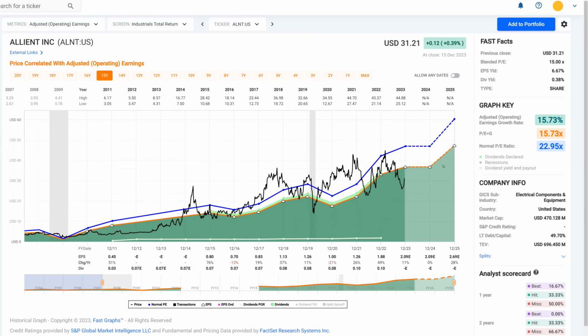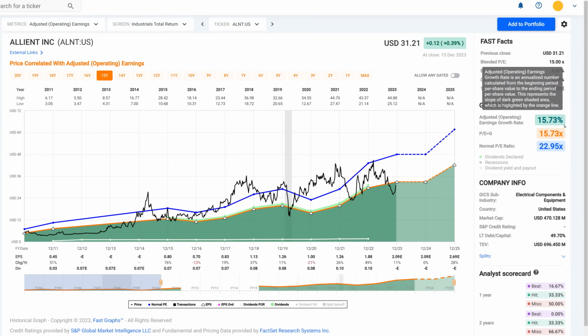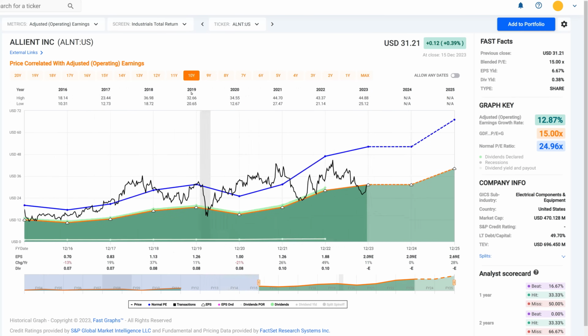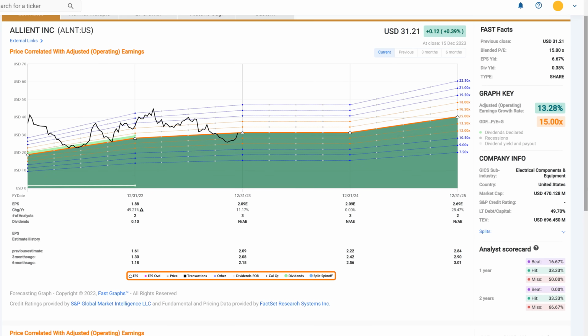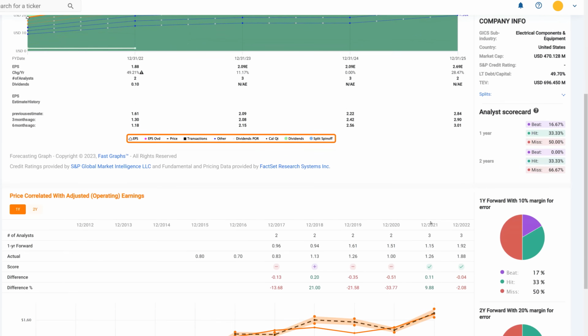If I drop this to a 15-year graph, now the growth rate dropped to 15%, but it's still very high growth relative to most companies. I drop it now down to a 10-year. Now, this includes 2 years of estimate data, so I only have 8 years of history here. Our growth is 12.87%. The forecasting graph, the analysts expect, and there are only 3 analysts following this company, they expect 13% growth going forward.